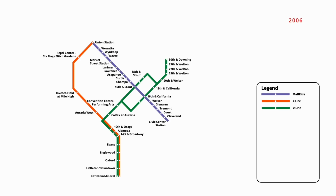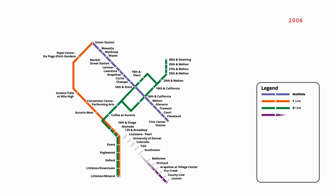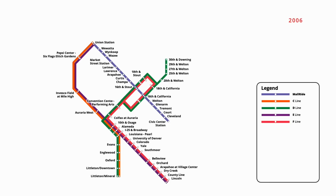2 new lines branched off south from the I-25 Broadway station, servicing 11 new stops to Lincoln. The E line traveled from Lincoln to Union Station, while the F line traveled from Lincoln to 18th Street. The G and H lines branched off from this new route between Southmoor and Bellevue, servicing 2 stops west to 9 Mile. The G line followed the E and F line south to Lincoln, while the H line followed the F line to 18th Street.